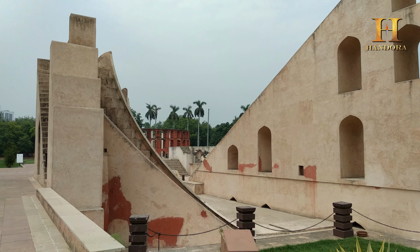This is the Ram Yantra. These two large cylindrical structures with open tops are used to measure the altitude of the stars based on the latitude and the longitude on the Earth. These instruments were used to measure the altitude of planets depending on the position of the Earth. This could happen with the two giant cylindrical models with open top surfaces.